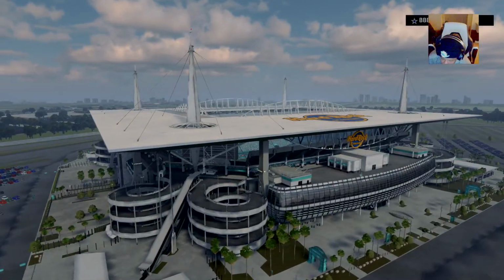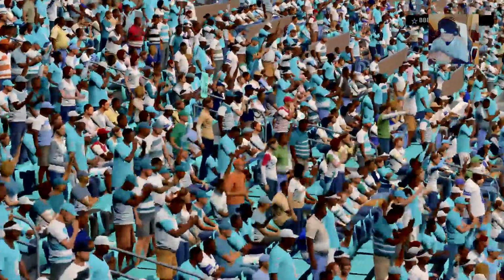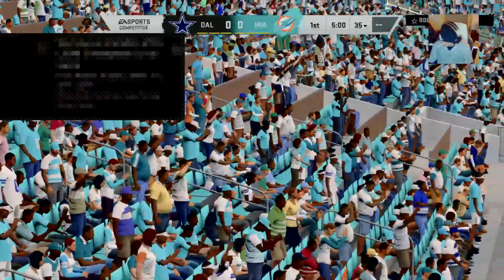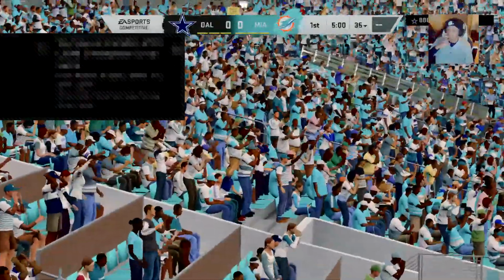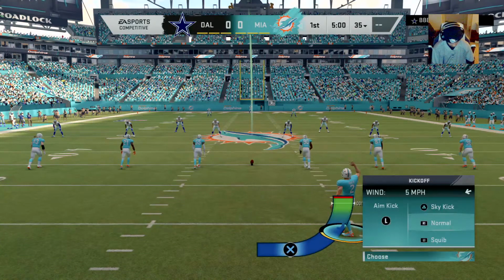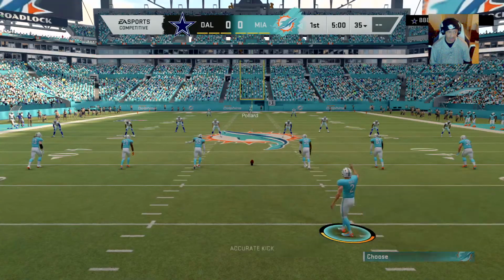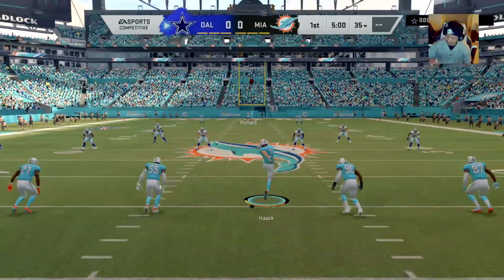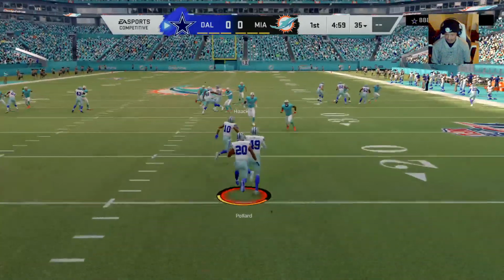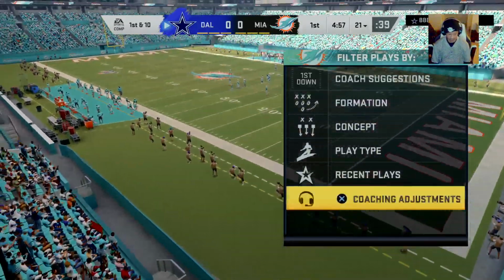EA Sports coverage of the NFL brings us to South Florida at Hard Rock Stadium here in Miami. The excitement brewing here in South Florida as a moment ago the Dolphins starters were introduced to this home crowd. They're fired up as well as they get set to match up with Dak Prescott and the Dallas Cowboys. Set now to kick this one away, and off it goes. This will be taken in at the 1. And it'll be taken down just past the 20 at about the 21-yard line.